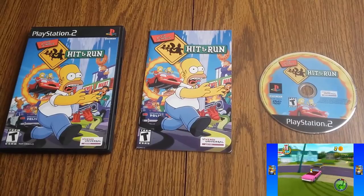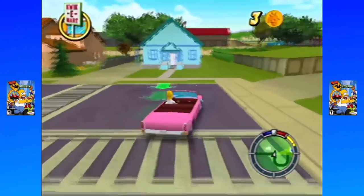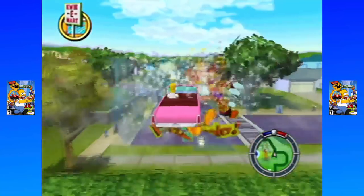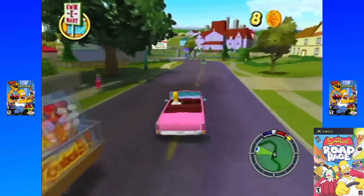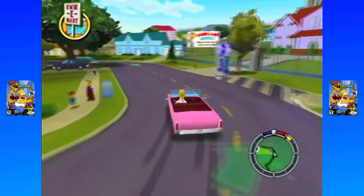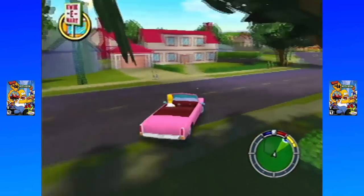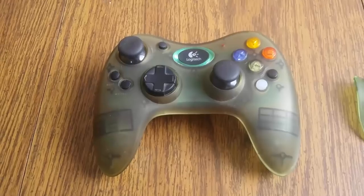The Simpsons Hit and Run was released in 2003 and is a clone of the Grand Theft Auto series. Don't confuse it with the game that it followed from 2001, which is a clone of Crazy Taxi called Road Rage. In Hit and Run, you will explore Springfield with different characters, drive many vehicles, and complete various tasks around the city.